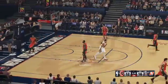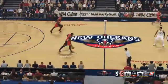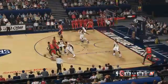And he uses the glass on the layup. Pretty much all of their buckets coming from inside the paint now. Yeah, that's 5 of their last 6 baskets inside the lane. They have really established themselves inside.